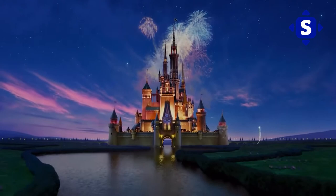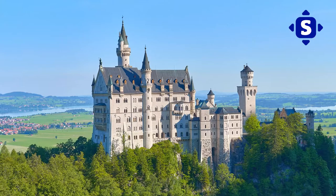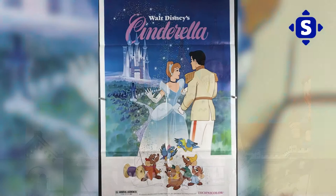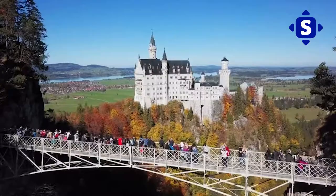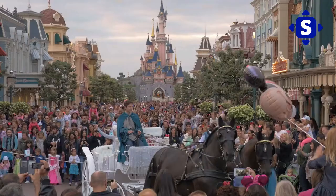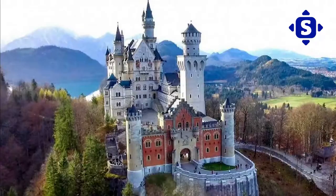Probably not. King Ludwig Castle, also known as the Neuschwanstein Castle, was an inspiration to Walt Disney that he used to create the popular Cinderella cartoon in 1950. The castle had transcended its geographical location in Germany and found itself in Disney World, Florida. So the next time you take your kids to the Cinderella Castle at Disney World, remember to tell them it came from the fairy tale world of King Ludwig.